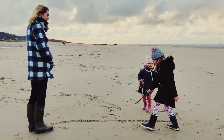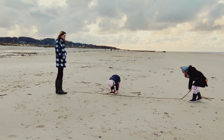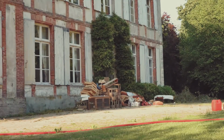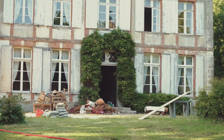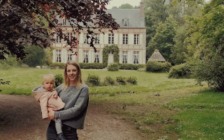no longer for us. Philip had been dreaming of buying a chateau since the day we met and finally convinced me to start looking. We came to visit Chateau Gonville-sur-Honfleur. Despite being in quite poor condition and needing a complete renovation, we immediately fell in love. In May 2019, we got the keys to the chateau, our new home.